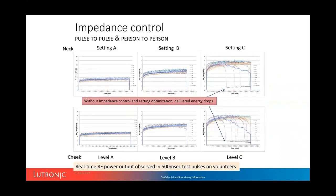This is very important. These are some studies where Lutronic looked at the neck and cheek of different people in settings A, B, and C. If you look at this graph, time is on the x-axis and the average power is on the y-axis. In the first two slides, you see at relatively low powers, presumably without changing the resistance of the skin too much, fairly uniform energy delivery. In other words, the power is maintained fairly consistently over a half second. This is about a half-second time scale.